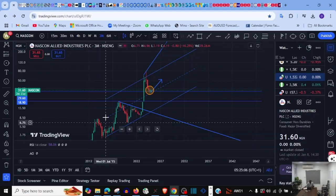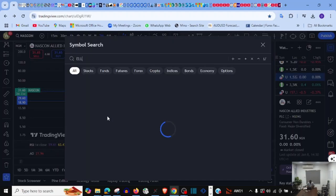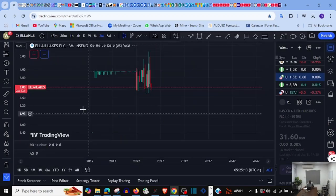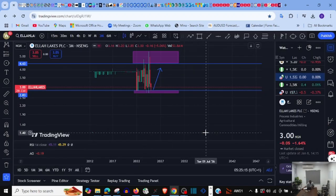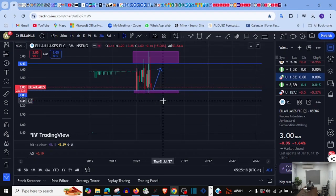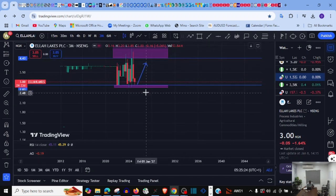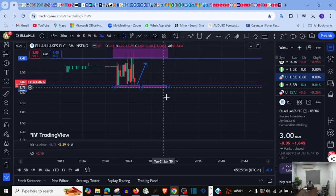Which other? Okay, Ellah Lakes. Let me just look at Ellah Lakes. For Ellah Lakes, yesterday, did it gain or lose? Oh, it lost a little, a marginal loss yesterday. So the price is currently at 13 naira. I'm still looking for entry around this zone. I already have my first entry here. So if it comes down lower, I'll buy more, aiming back for this resistance.